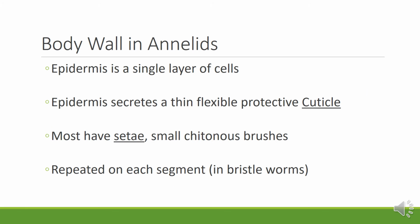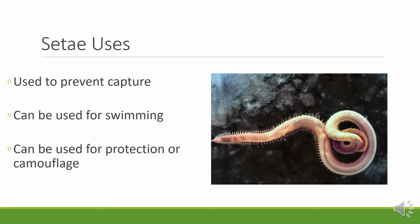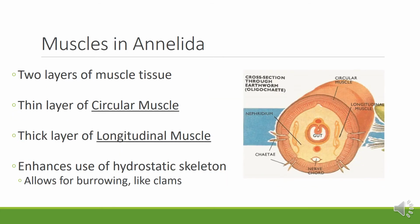Body wall in annelids. Their epidermis is a single layer of cells, and it secretes a thin, flexible cuticle. Most of them have setae, which are these small chitinous brushes, and they're repeated on each segment. It's like bristleworms. Here's some setae on this guy here. They use their setae to prevent capture. It allows them a little bit of locomotion. Can be used for swimming. Some of them use it for protection or camouflage. Make themselves look a little bit bigger, a little bit more movement.